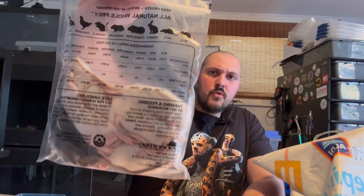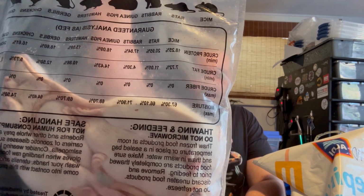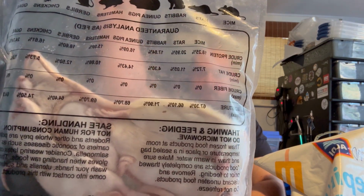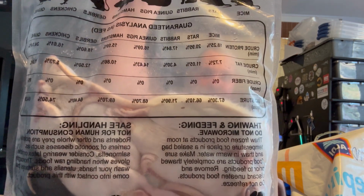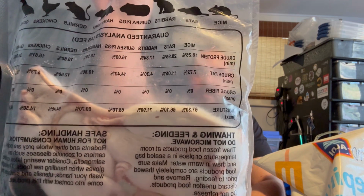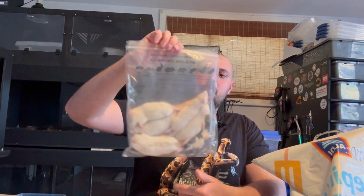So this is medium rats right here. And I also want to point out Rodent Pro is now putting the nutritional information on the bags, which I think is pretty cool. So this has right here the nutrition of different prey items, the percentage of fat, the percentage of water content, and the percentage of protein and things like that. And it's actually super useful to judge what type of diet you should be giving your animals. But it looks like we have some medium rats here. We use these for our white-lipped pythons, ball pythons, stuff like that.